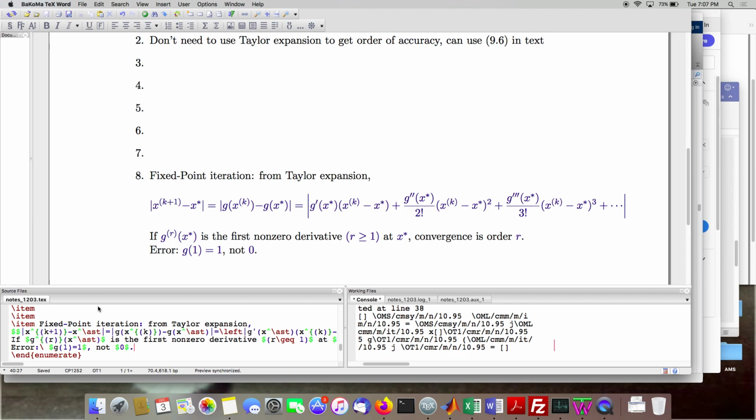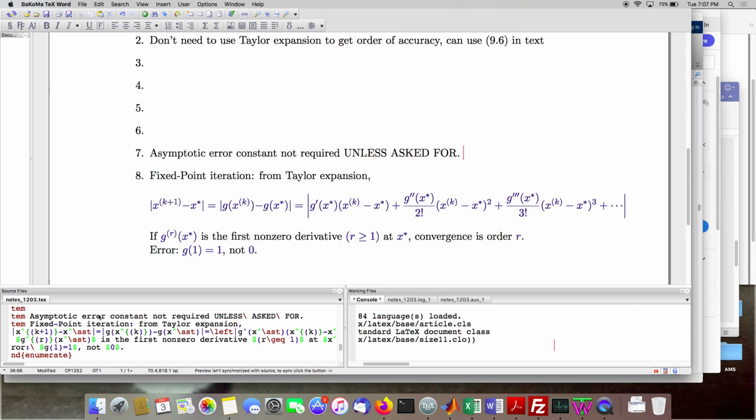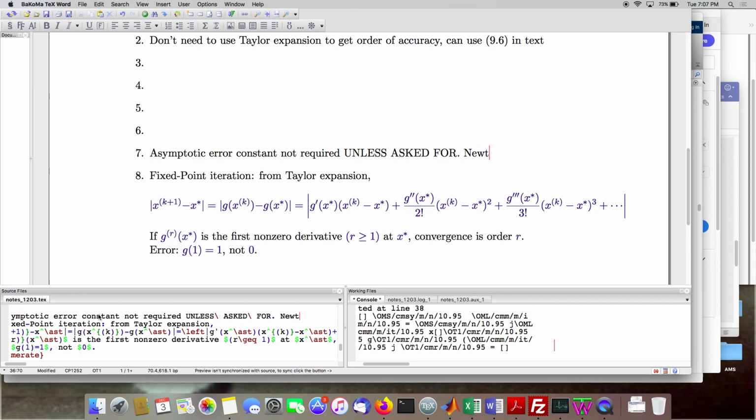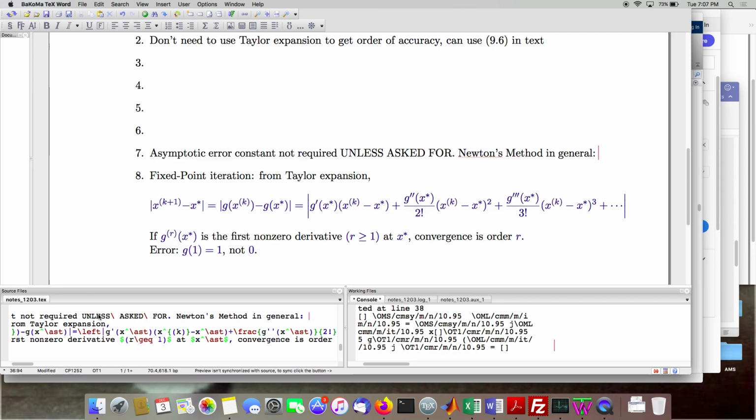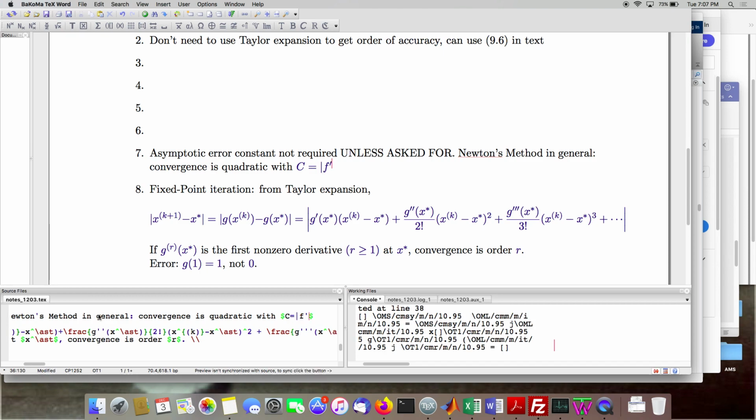Okay. So, the asymptotic error constant is not required unless asked for. Generally, for Newton's method, convergence is quadratic with the asymptotic error constant equal to f double prime at the root divided by 2f prime at the root. And if the root is a double root, then c is undefined. So that right there would tell you it's not quadratic in that case.